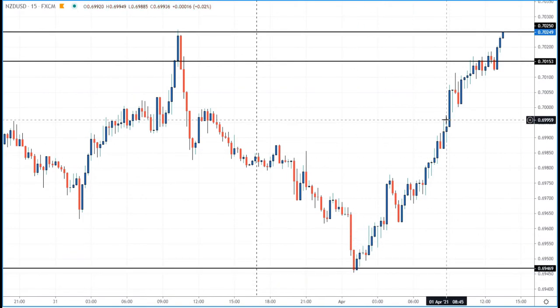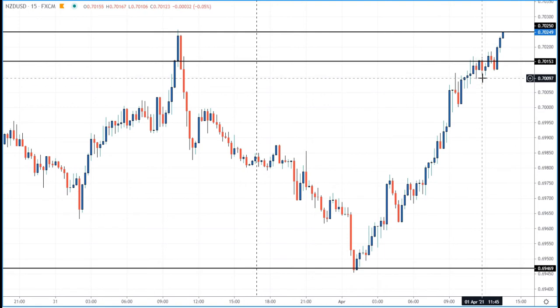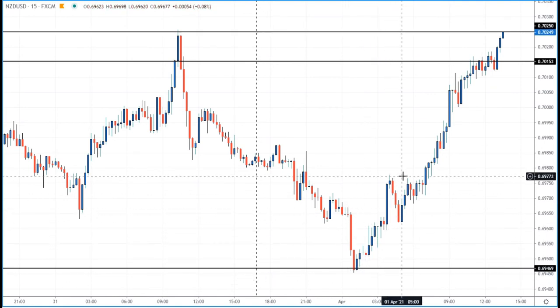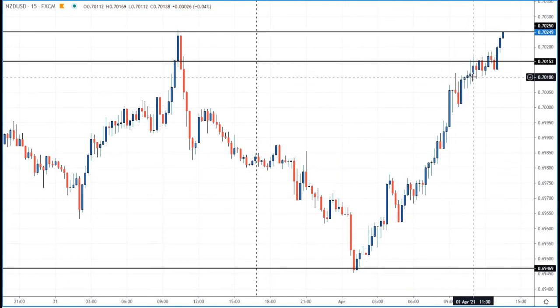And this actually made a move right to the opposing level up here for 65 pips on an initial 11 pip risk. I mean, even if you scaled out of it, it's a 3.5 to 1 reward risk. You know, unscaled, it's over 6 to 1, but that's fine.